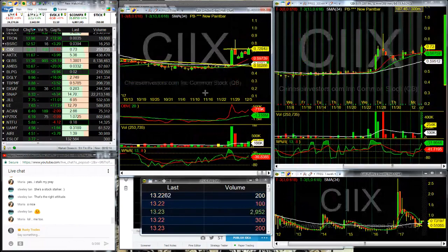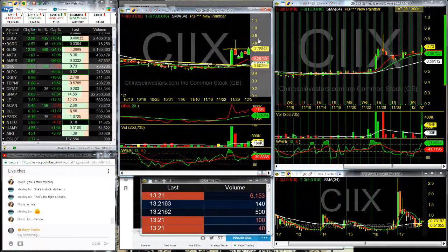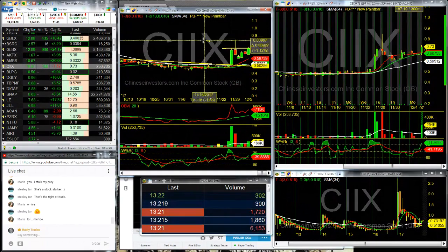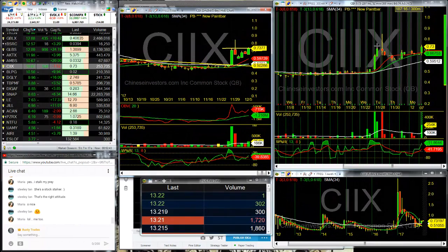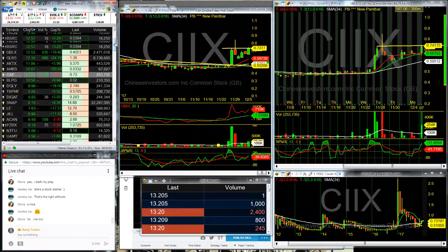CIIX. Is that LLX? I can't tell. I think it's IIX. CIIX. It's a very nice pattern there, okay? Watch that pattern. Over the 34, back into support, then come all the way down in and just turned on a dime. Watch for the previous breaks, 74 and above. If you break 74, you'll have previous high support, and that's the key. Make sure you have support.